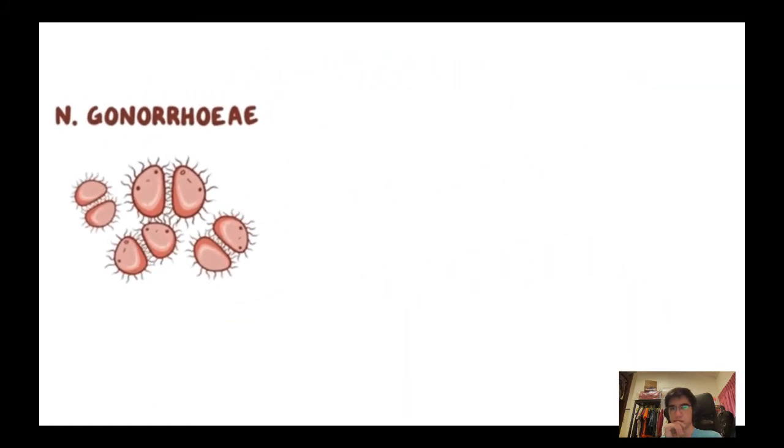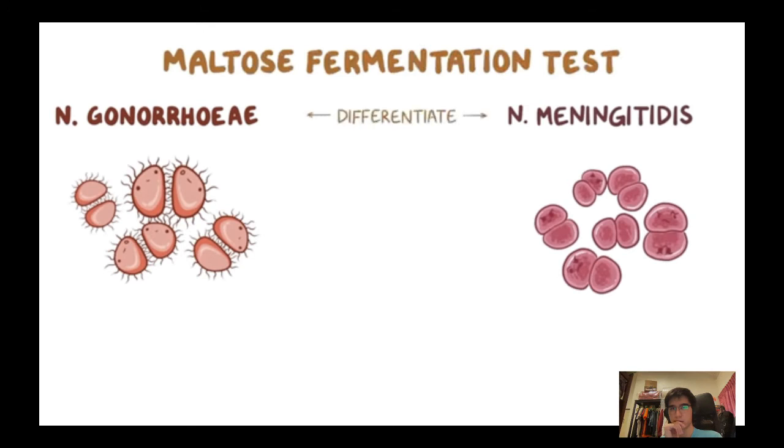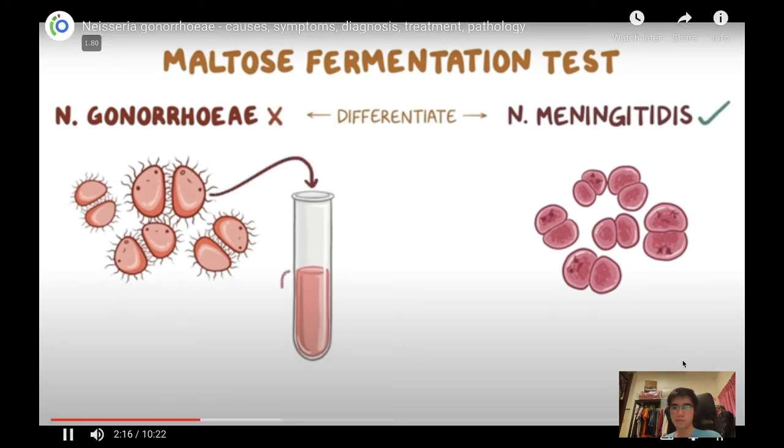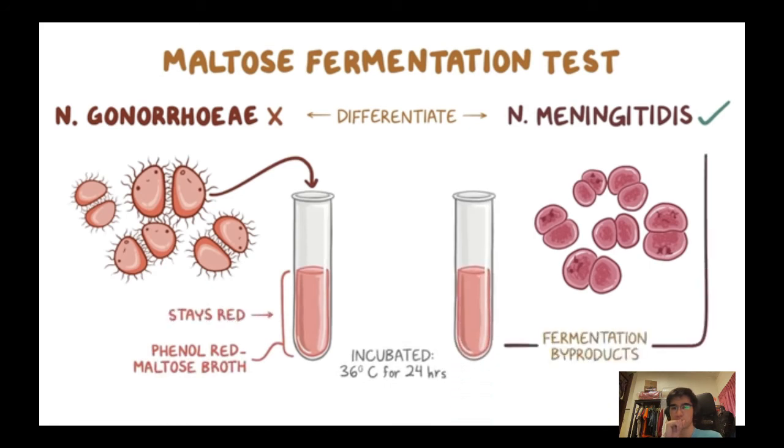However, other Neisseria species, like N. meningitidis, have the same properties, so the maltose fermentation test is done to differentiate the two. The gist of it is that N. gonorrhoeae can't ferment maltose, whereas N. meningitidis can. To check for this, a pure sample from the culture of the suspected bacteria is transferred to a sterile tube containing phenol red maltose broth, which is then incubated at 36 degrees Celsius for 24 hours. Since N. gonorrhoeae can't ferment maltose, the solution stays red, whereas with N. meningitidis, fermentation byproducts make the solution go yellow.